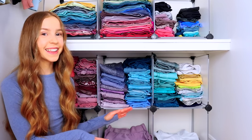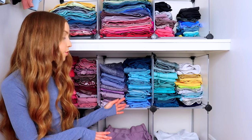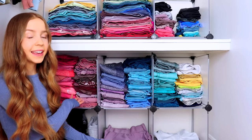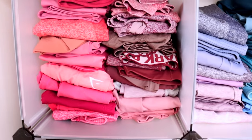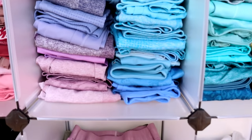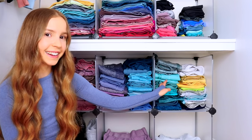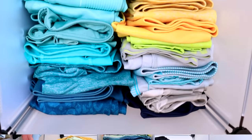Onto my favorite section, colored leggings, and as you can see, I have so many of these because I'm in love with Gymshark leggings, and I also think bright colored leggings look so nice in photos. In the first section, I have all of my pink and red and burgundy leggings. Then over here I have my purple and blue leggings. And this section is more blue leggings because I have so many blue ones, along with more turquoise and green kind of colors. And then I also have some gray, white, and yellow leggings over here.